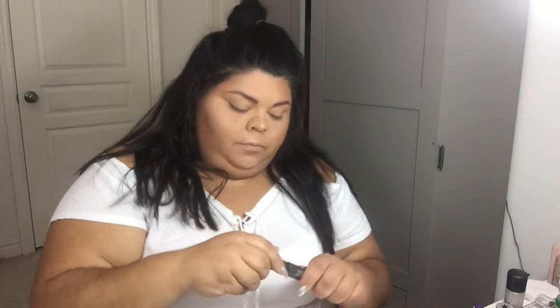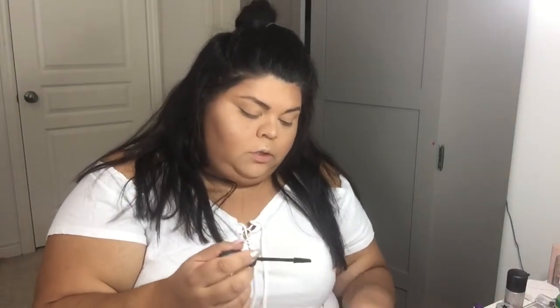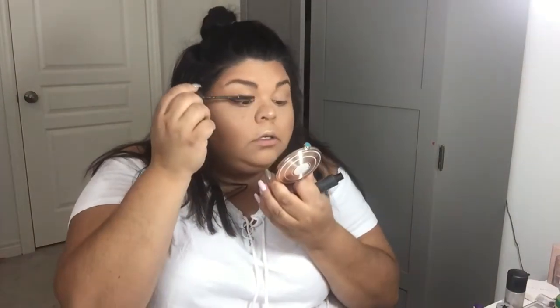And for mascara, I'm going to use the Benefit Bad Gal Bang. Oh, it's upside down. Bad Gal Bang. So I do about 2 or 3 coats of this.